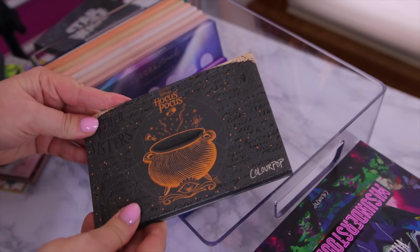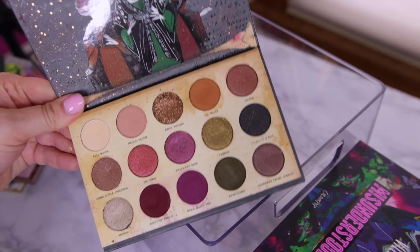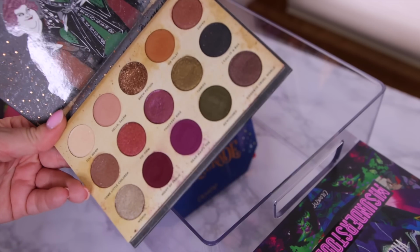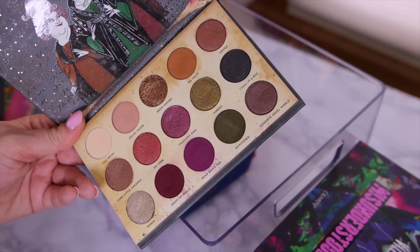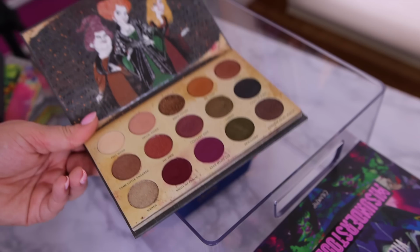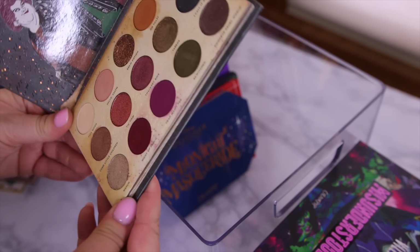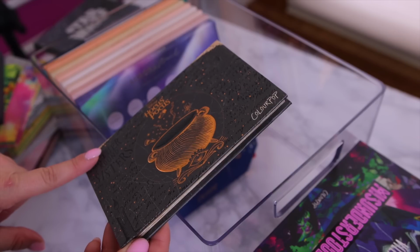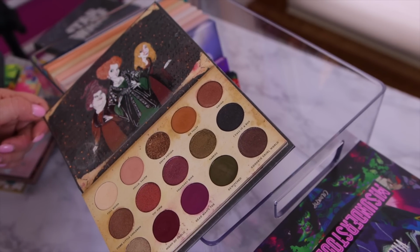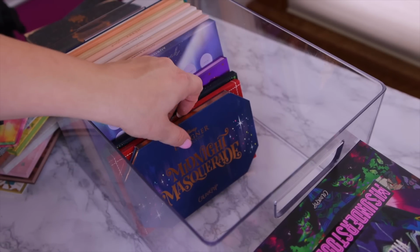Next we have the original Hocus Pocus. I've been debating with this one because I just didn't feel like the formula was as good as some of their other ones, but I did a green look with it this Halloween because I was testing it out again, and I really liked the look, but I feel like I've just been holding on to it for nostalgia, and I think I like the new palette better, so I just don't think I need to keep this one anymore. I don't know. I might hold on to it for a bit more because I might be sad if I get rid of it, so let's just hold on to that.